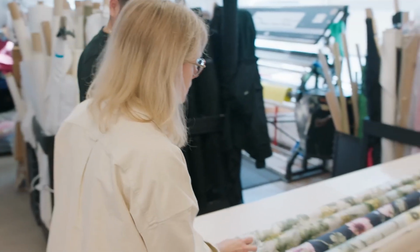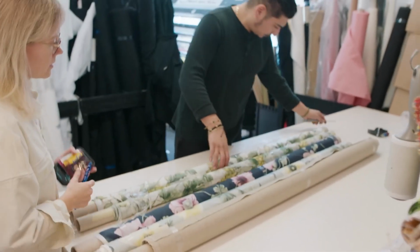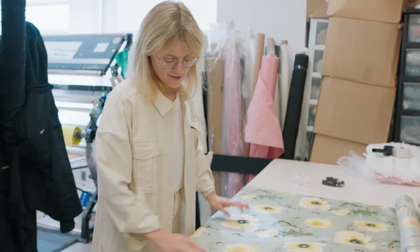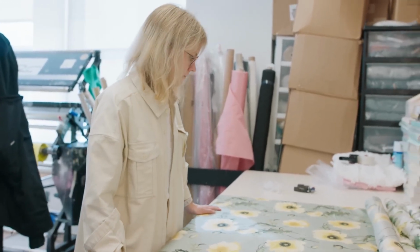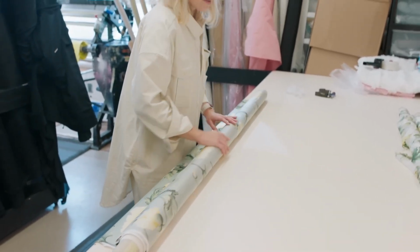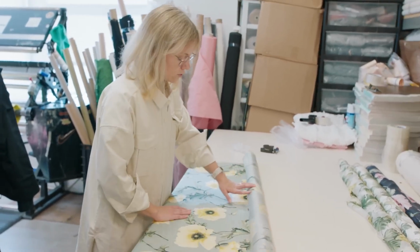Open up these two first. I think they look gorgeous. I think they're really pretty. This print in this colorway is really important. Everyone's very excited about this sage color.